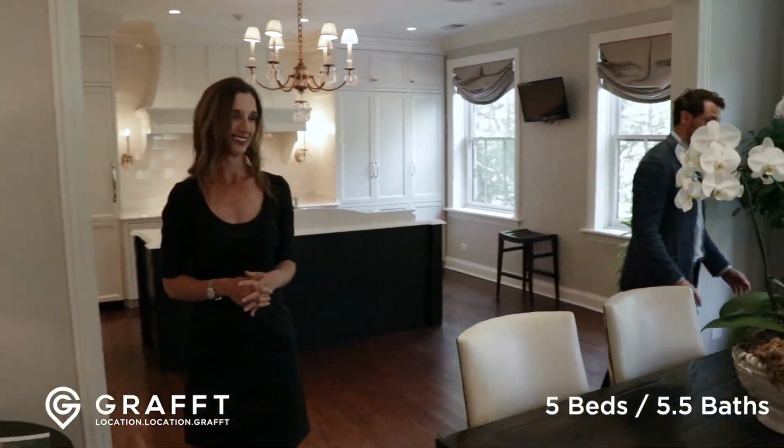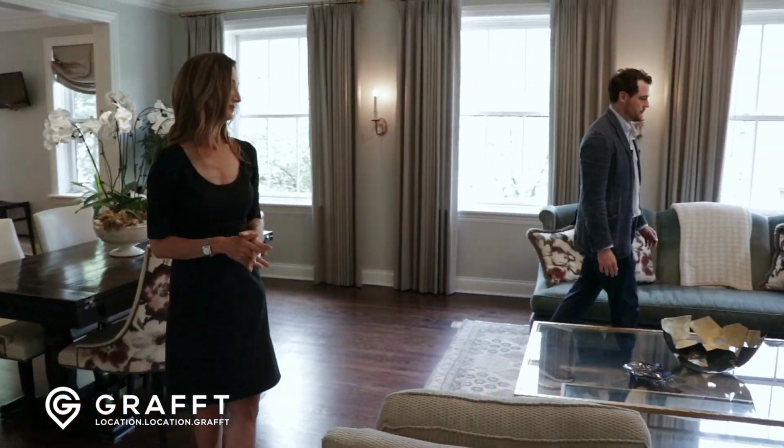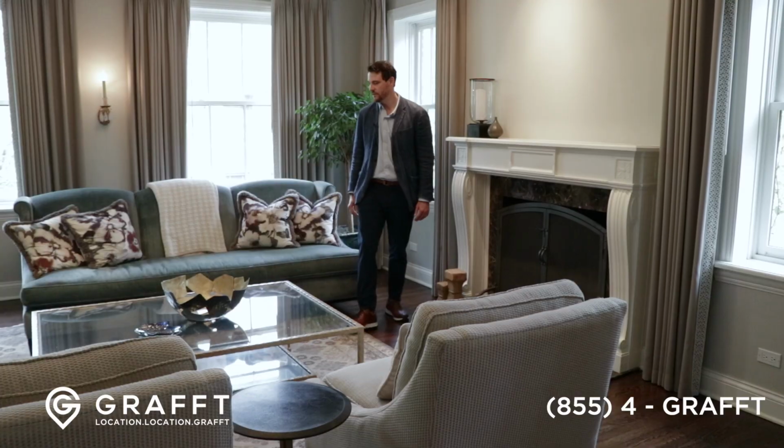So gas burning fireplace, or wood burning? Wood burning. No gas? Okay. Really the real deal. This feels really good.